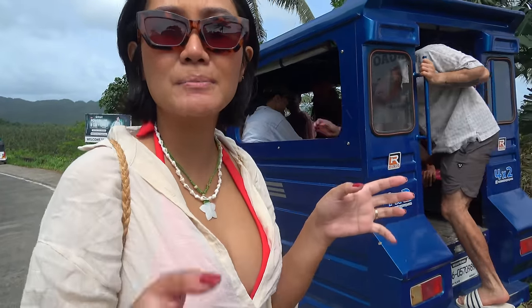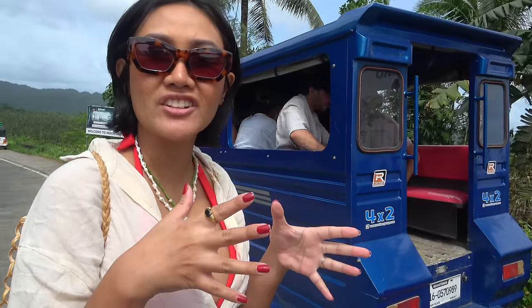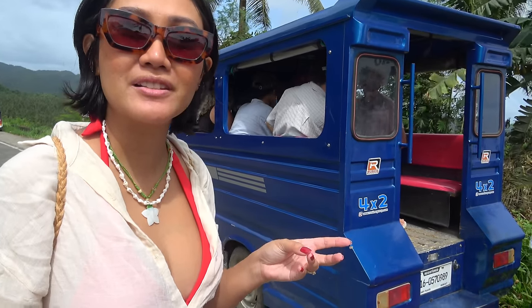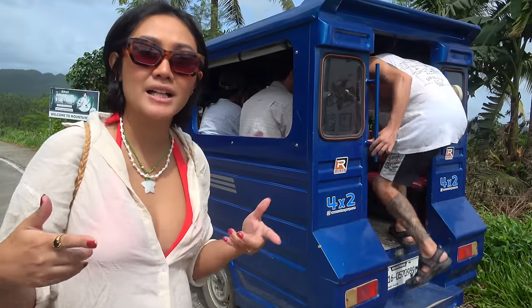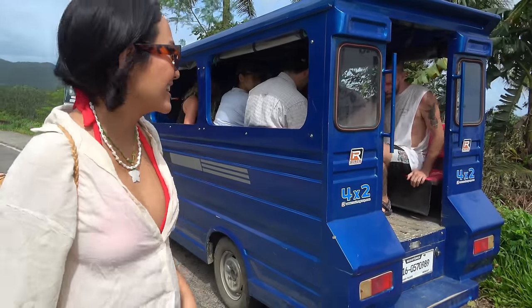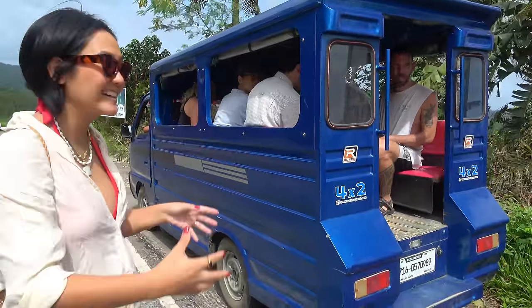Well done. So this is called the multicab. It's like a small van with no air condition. Very popular, especially in the provinces in the Philippines. It's usually used as an alternative for a jeepney, because sometimes the jeepney is too long. Yeah. This is super adventurous.